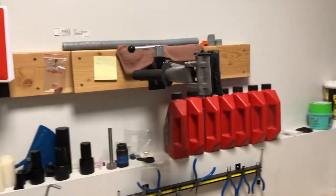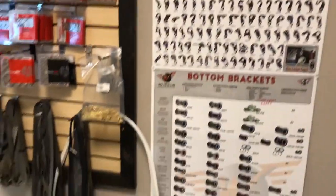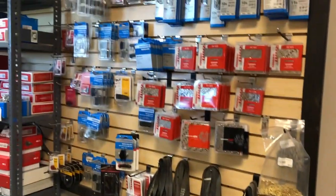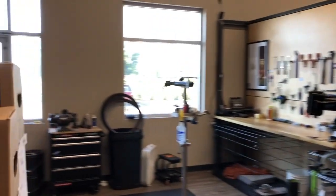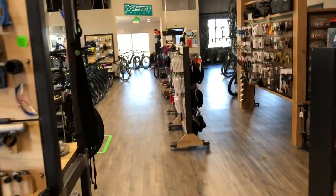We got our little parts cabinet back there also. It's got a lot of the small parts. Got the Wheels manufacturing posters for all the different hangers and bottom brackets, and then just other small parts, chains and whatnot, brake pads, stuff like that. So yeah, that's the basic gist of it.